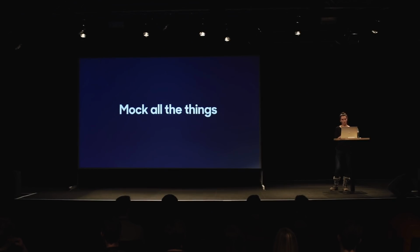OK, so one more note on end-to-end testing, which is just that even though we're calling it end-to-end testing doesn't mean it necessarily has to be fully end-to-end testing. At ZocDoc, our front end is often completely separate from our back end, and it would be a ton of work in order to spin up our whole back end in our continuous integration system and run tests against it. So we don't really want to do that.